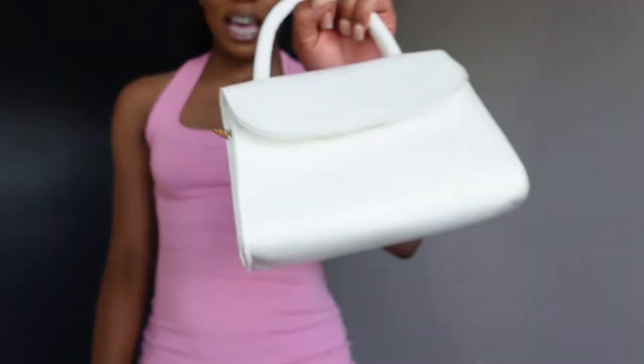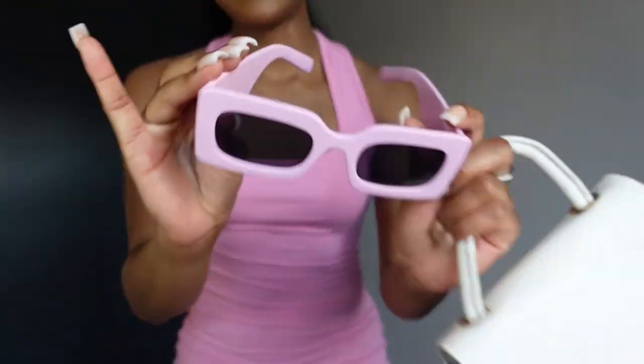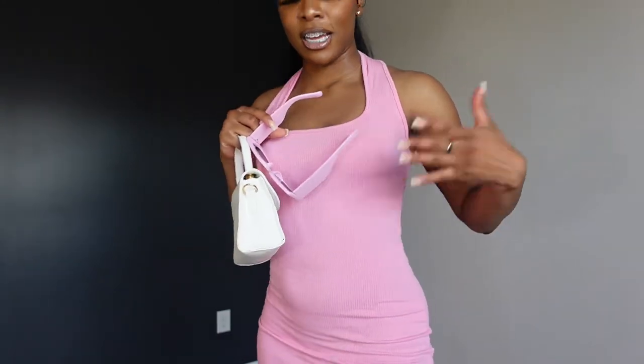And then, hold on. Not only the bag, baby, okay? We got the pink stunners, period. These are so freaking cute. Aside from them nude pair of stunner shades, that was number one. This is definitely number two. This is probably number 1.5, honestly, cause they're just so cute. No, they aren't the perfect shade for this dress, but it's close enough.